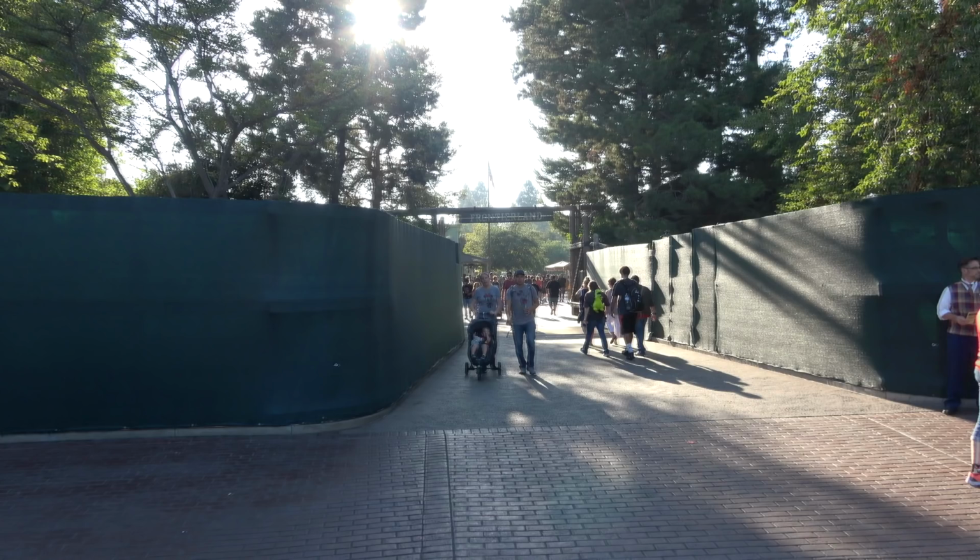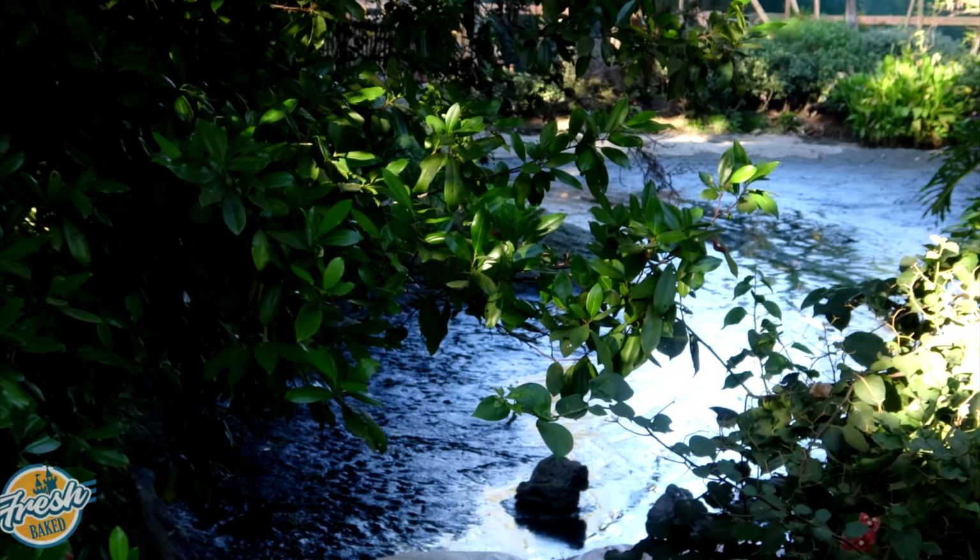Now, I did take a picture of the river. This is right across from the Tiki Room. This is a shot of what the river looks like as of Friday. So they've drained it for the most part. There's still a little bit of water in there, but it's mostly drained. So I am hoping that that's all it is, that they're just cleaning that river out and not doing anything drastic like trying to extend the walkways.